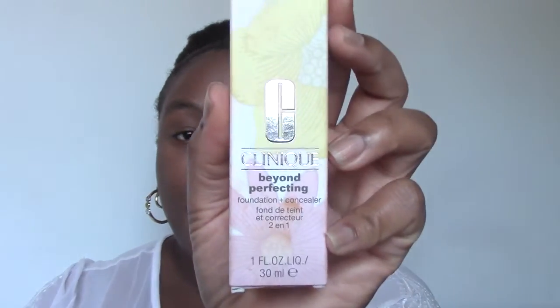Hey guys, back and sticking with that whole foundation and concealer in one thing. I'm now moving on to the Clinique. It's called Beyond Perfecting Foundation Plus Concealer product. Again, I'm going to have the price listed above.